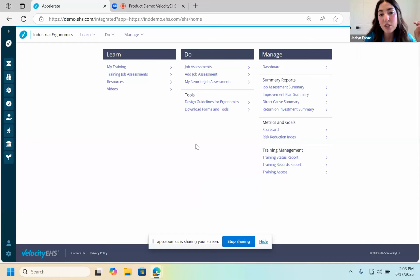This Do tab here is a really detailed improvement process that we're going to walk through, and that needs to be included in order for us to see risk reduction. This learning section on the far left is training. The idea behind this system is that you do not need to be an expert to use these tools. Personally, I've trained many people who are new to safety or new to ergonomics how to use these assessment tools. The goal is scalability, so you don't need to be an expert in order to have expert results. We'll go through some of the training in more detail as well.